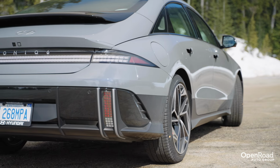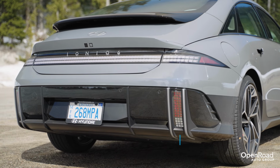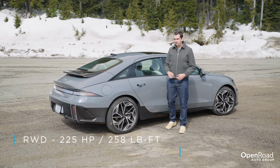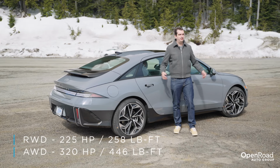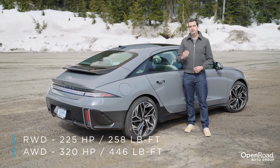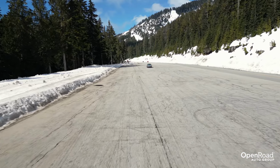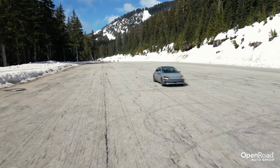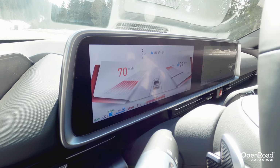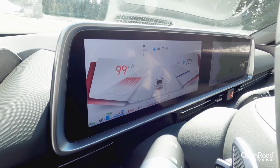If you choose the rear-wheel drive version of the Ioniq 6, then it'll produce 225 horsepower and 258 pound-feet of torque. But if you get it with the all-wheel drive powertrain, then it'll produce 320 horsepower and 446 pound-feet of torque. In this more powerful all-wheel drive layout, the Ioniq 6 can accelerate from a stop to 100 kilometers an hour in just over 5 seconds. Like all other electric vehicles, acceleration is instant and brisk.